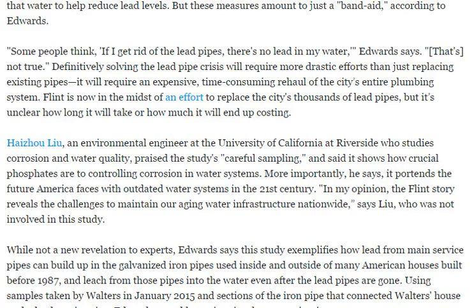Haizhu Liu, an environmental engineer at the University of California at Riverside who studies corrosion and water quality, praised the study's careful sampling and said it shows how crucial phosphates are to controlling corrosion in water systems. More importantly, he says, it portends the future America faces with outdated water systems in the 21st century. In my opinion, the Flint story reveals the challenges to maintaining our aging water infrastructure nationwide, says Liu, who was not involved in this study.